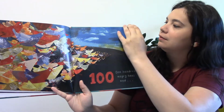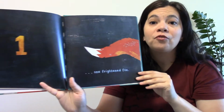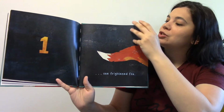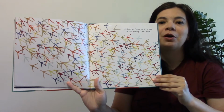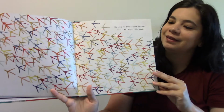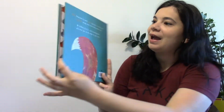off into the fields and chasing the fox. 1 frightened fox running away. Those chickens showed him. No hens or foxes were harmed in the making of this book. And look at all those hen footprints. And they all went back to sleep. The end.